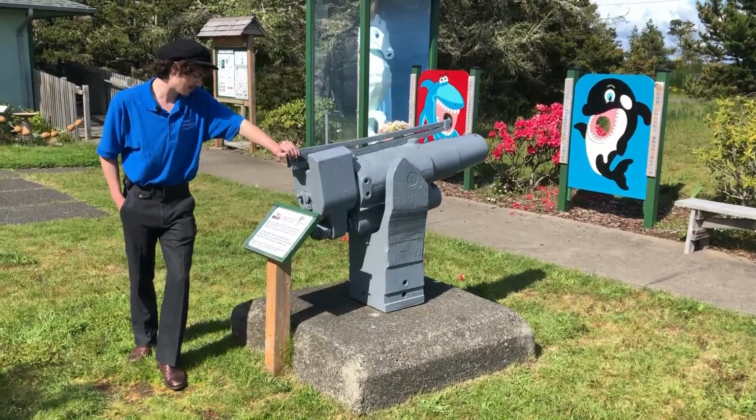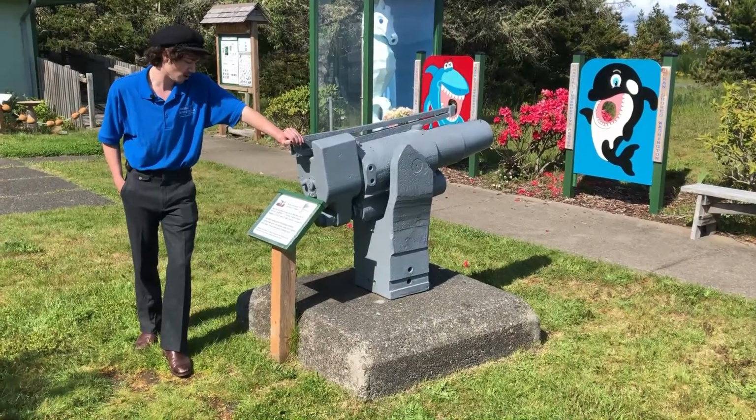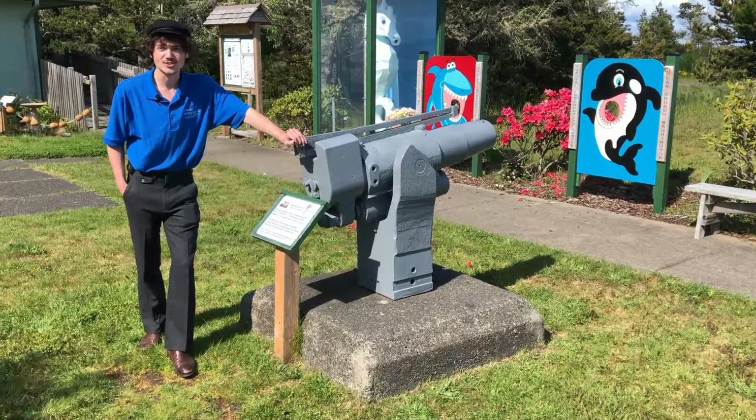This muzzle-loading cannon with percussion detonator and recoil brake shot harpoons about 6 feet long with a pointed tip followed by an explosive charge. Ouch!